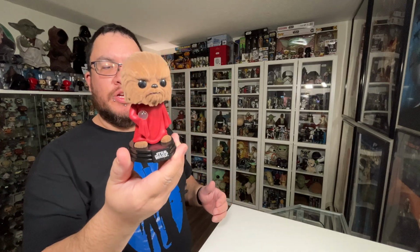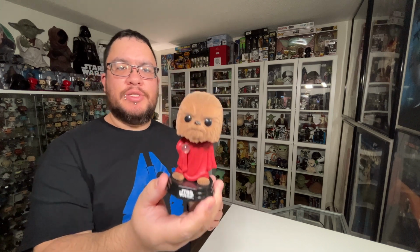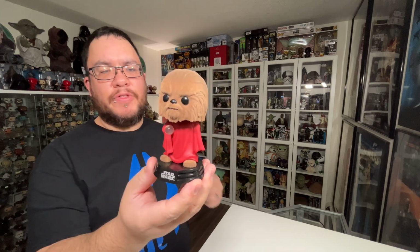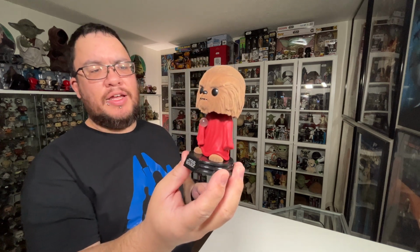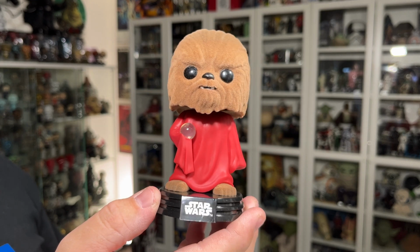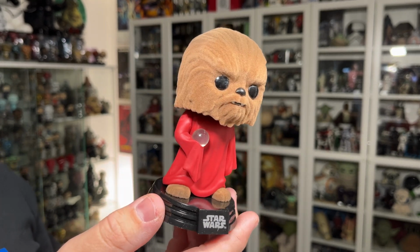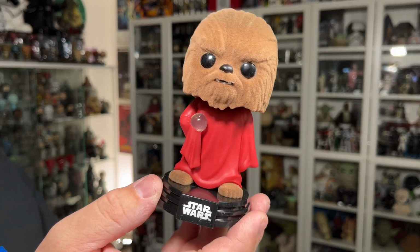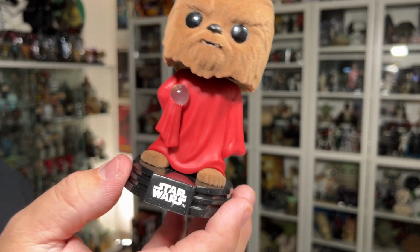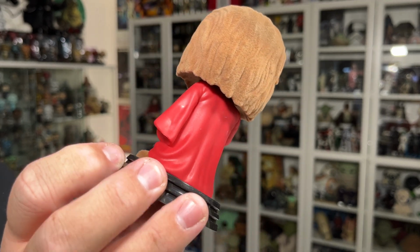For number 8, I picked the brand new Life Day Chewbacca. I haven't done a review on this one yet, but stay tuned for the review. This one looks so awesome. This guy's from the 1977 holiday special, and he's just so detailed. I love how detailed this one is. He's very simple. You've got the red robes there. You've got that acrylic crystal ball that is transparent, translucent, whatever you call it.